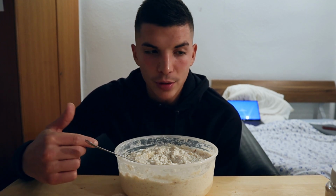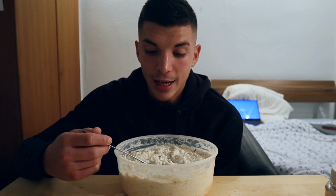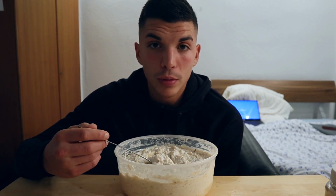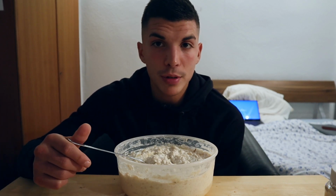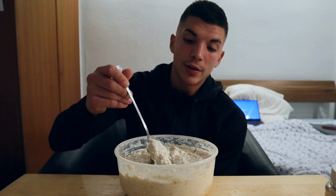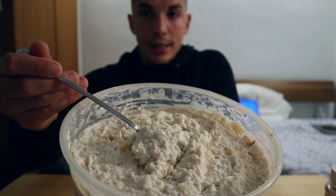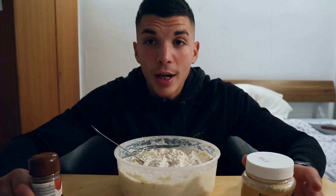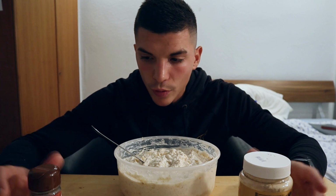But on this meal I don't use any protein powder, because I want to create even more volume. So instead of 2 scoops of protein powder, I do like 250 grams of this quark cottage cheese. So then I get even more volume, and then the oatmeal has a pudding texture like this. 150 grams of oatmeal, 250 grams of cottage cheese or quark.